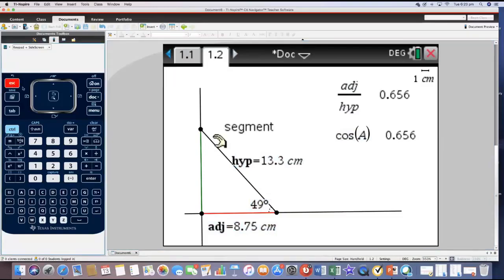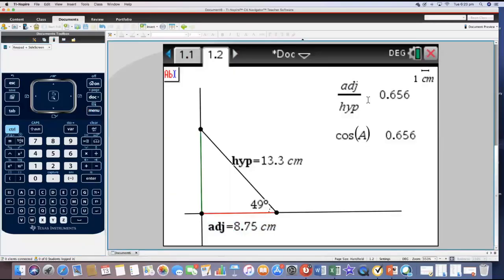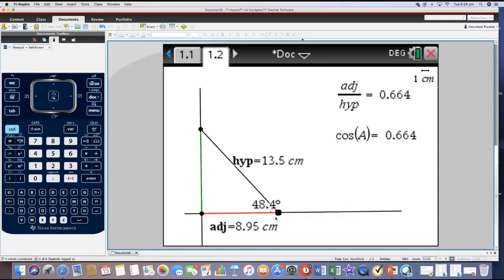For the sake of some small aesthetics, I think it probably makes sense to just put an equal sign over there. And again, as I drag this point, get rid of my tool, as I drag the point, the angle size changes, the hypotenuse and adjacent all change, but we can see that the ratio stays the same as the value of cos A. So that's our second one.